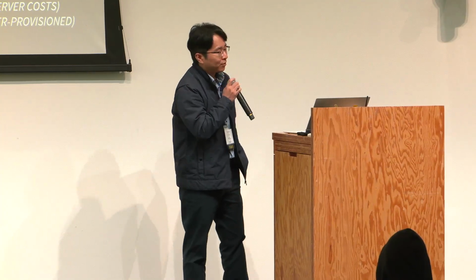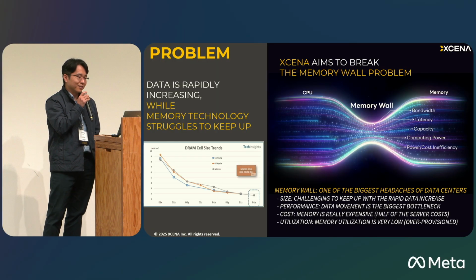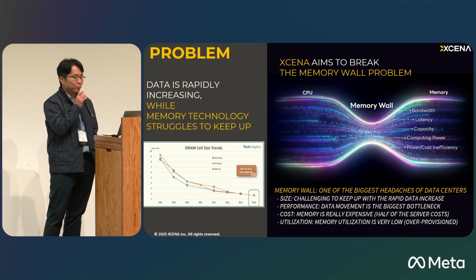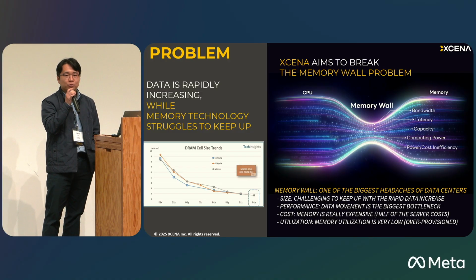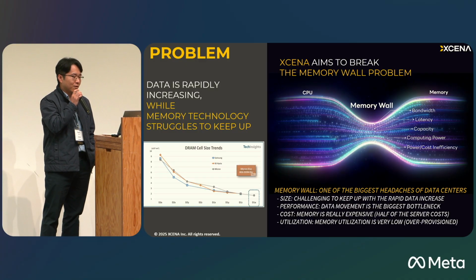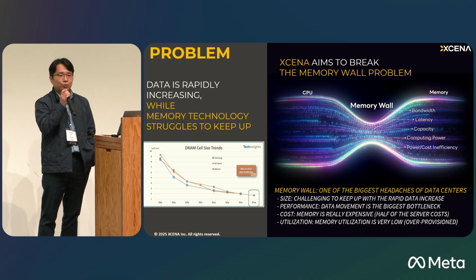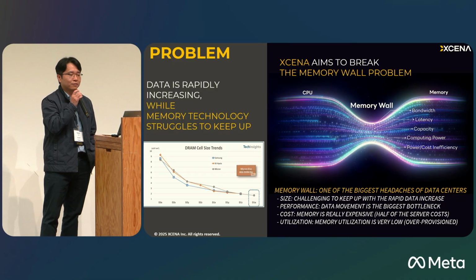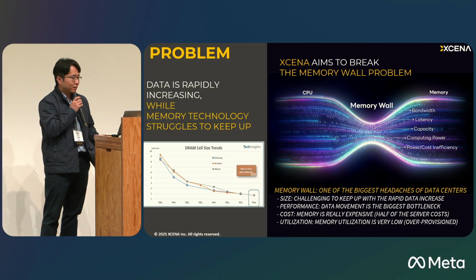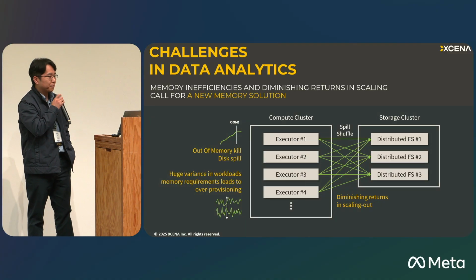So data is rapidly increasing, but we are reaching the limit of how small we can make a DRAM cell. As a result, memory capacity, bandwidth, and performance are no longer doubling like they used to. While data is exploding, we need better ways to process it.